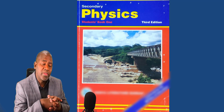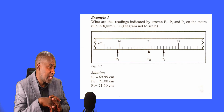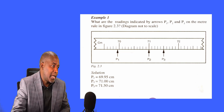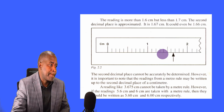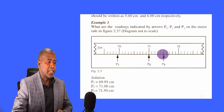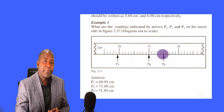I want to start with the physics book 1, and in the topic measurement 1. And on my desktop, I have this page. It is from an earlier edition. I think it is from the 3rd edition of the KLB book, and it must be found on page 11. And here the students are being taught how to read the scale of a meter rule.